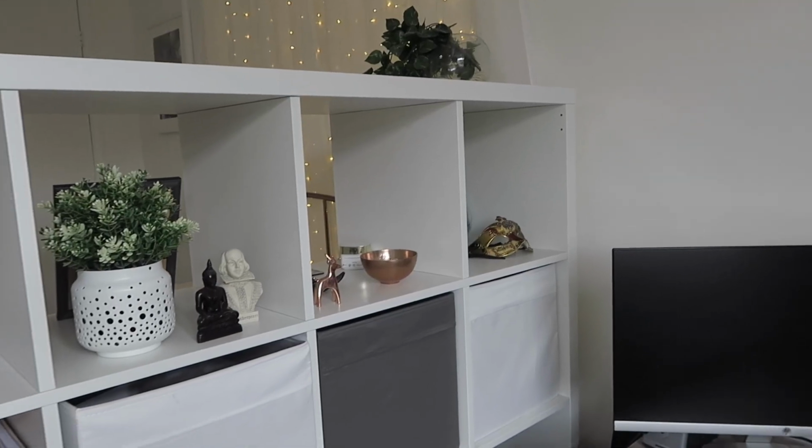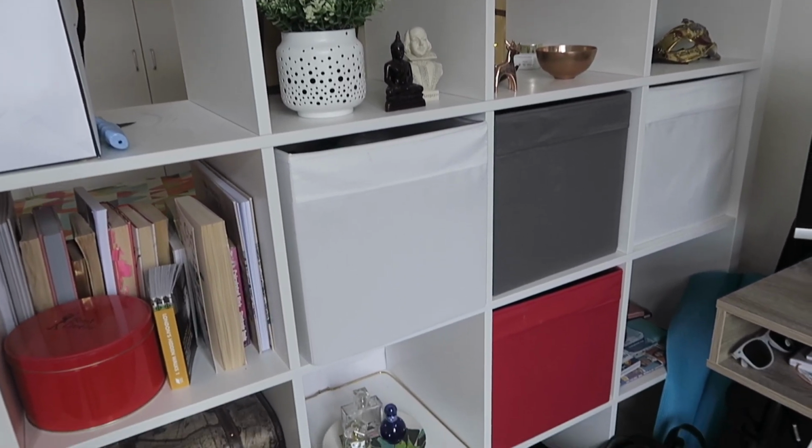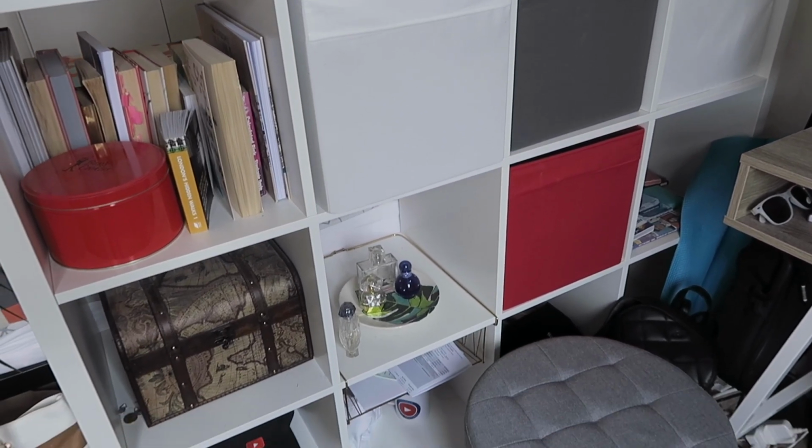So this is the other side of my living area where I do a lot of my work. And I've put things on this side as well so that things not only face the bed, but they also face me on this side when I'm on here, so I'm not looking at the backs of objects.